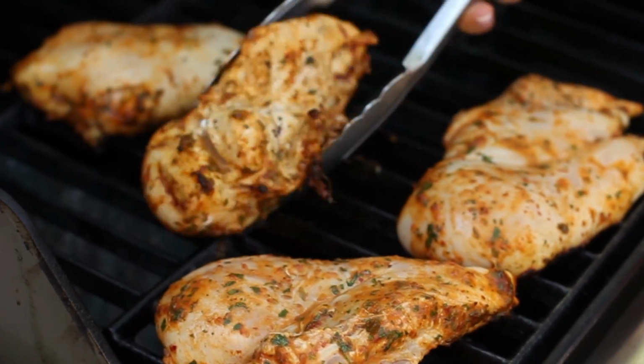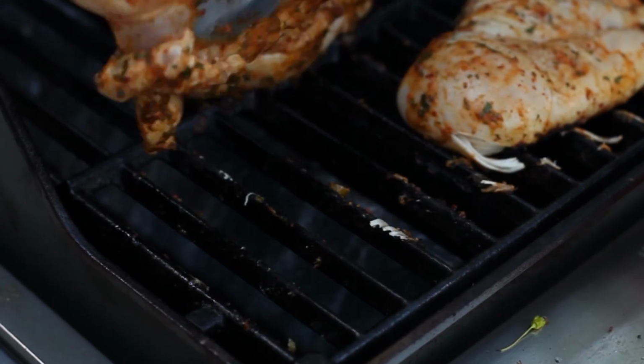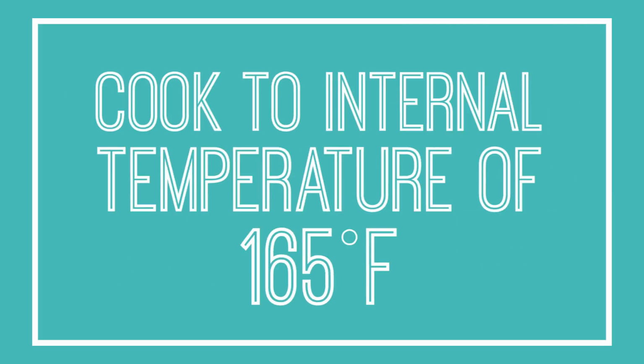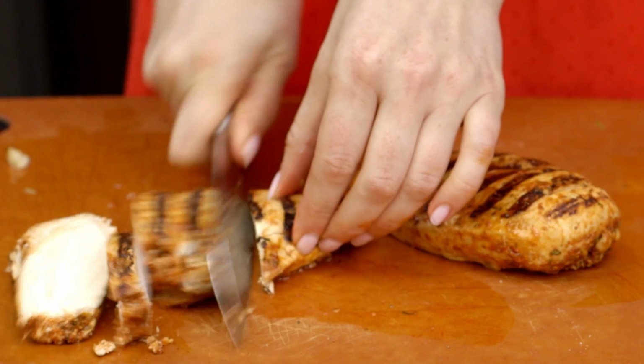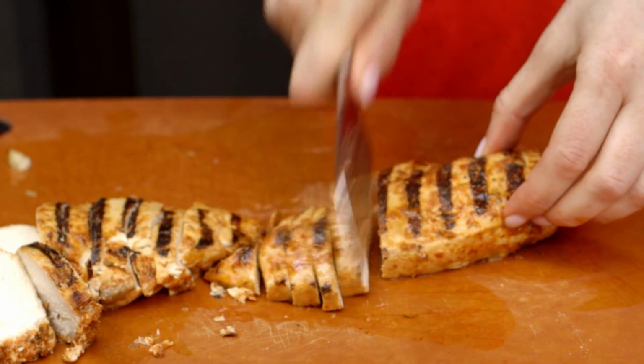So now it's time to add the chicken, and I always put it on direct heat first so it gets a nice caramelized crust, and then I transfer it to indirect heat to finish cooking till it gets to about 165 degrees internally. Once it's cooked, I'm gonna remove it from the grill and just let it sit for about 5 minutes before I start to cut it into strips.